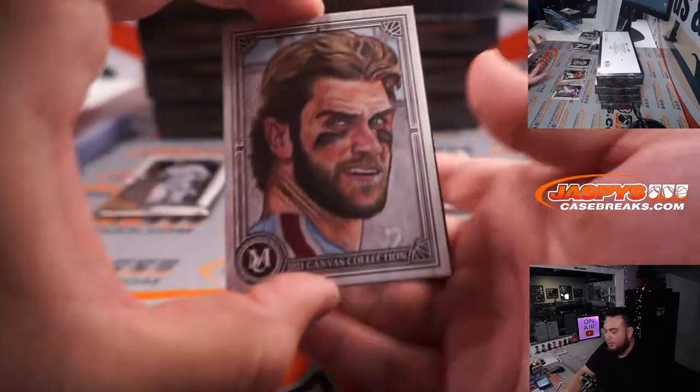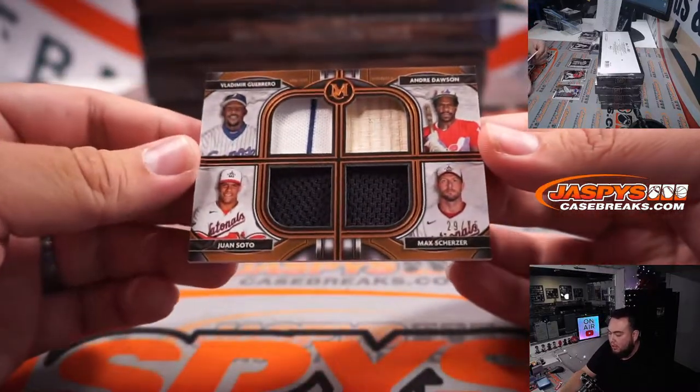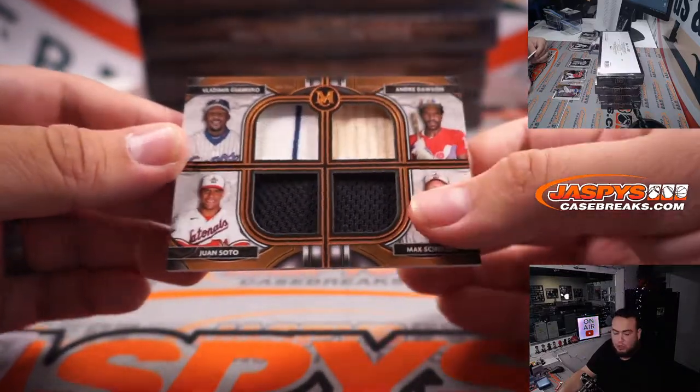Asking to show receive right there. Look at that little Bryce Harper canvas, and the quads right here, all for the Nationals. Expos, of course, go to the Nationals. Vladdy, Andre Dawson, Max Scherzer, and Juan Soto.